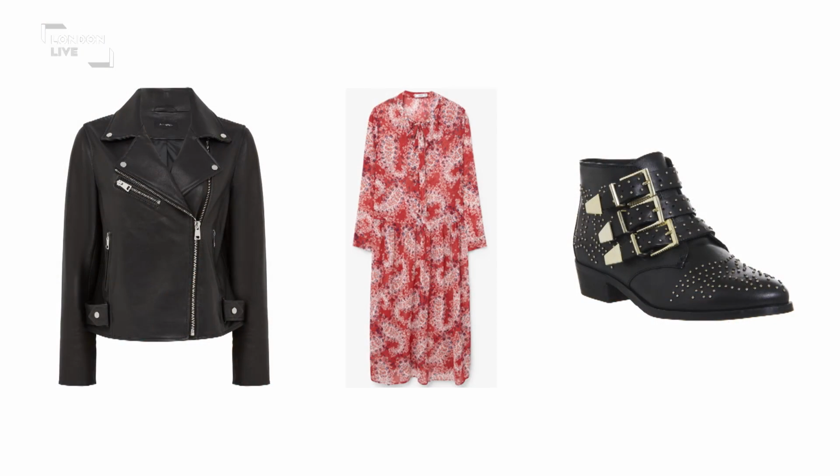Yeah, is that the key? Because you don't want to come across a little bit Mrs. Doubtfire, do you? Exactly, exactly. It's kind of trying to get a nice balance between the pretty and the feminine, and then a bit of a rock chick going on as well.